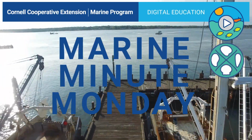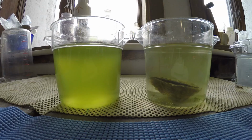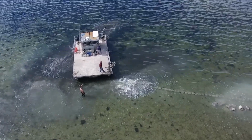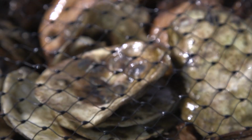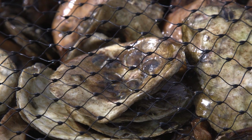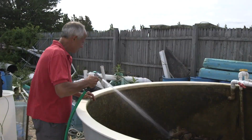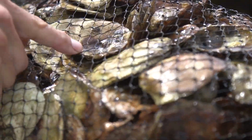What is spat-on shell, and what purpose does recycled shell serve? Hi, I'm Rory MacNish, and this is a Marine Minute Monday. Oysters are often referred to as ecosystem engineers because they create vital habitat to many finfish and invertebrates in the marine environment. In order to become a reef, juvenile shellfish must first set onto existing shell material, forming large groups of individuals living attached to one another, forming a large reef. At our Southold facility, we use recycled shell as substrate for the juveniles to attach to in large tanks to create our spat-on shell oysters.